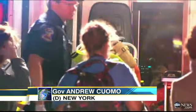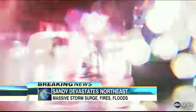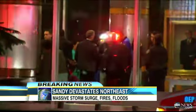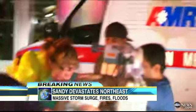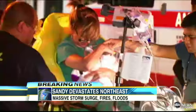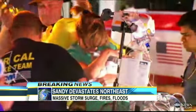Where it stops. That's the question, is where it stops and when it stops, and what damage it's doing in the meantime. Unprecedented flooding caused backup generators to fail at several hospitals like NYU Medical Center, where hundreds of patients, including infants from the neonatal intensive care unit, had to be evacuated. This is an infant. Yes, it is an infant.